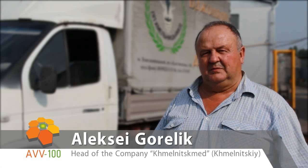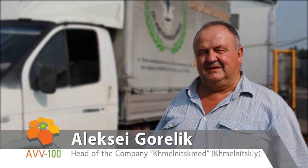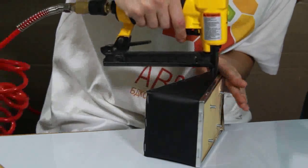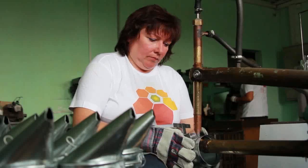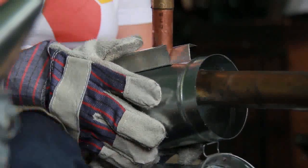AVV-100 has worked at the market of beekeepers' stock for many years. We work with them rather fruitfully and effectively. It's the only company in Ukraine whose prices are stable. Their stock has demand not only in Ukraine but far beyond its borders. The company founded by Vladimir Lomakin has survived wars, revolutions, changes of social order. It is living and developing come hell or high water.